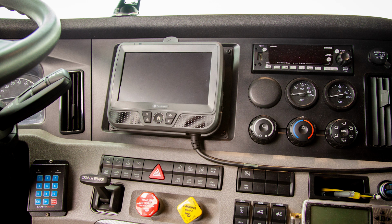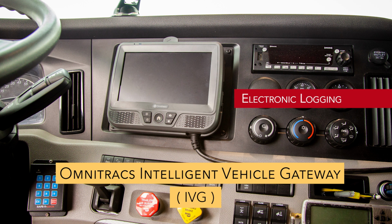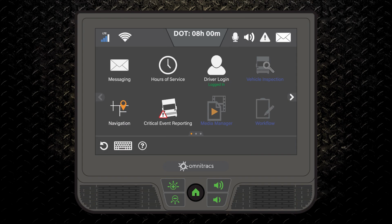May Trucking Company uses the Omnitracs Intelligent Vehicle Gateway, IVG. It's a single mobile device that delivers a DOT-approved electronic logging platform and a vehicle performance platform. The IVG can display messages on the screen and/or initiate an audible alert sound or read an alert.